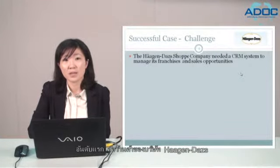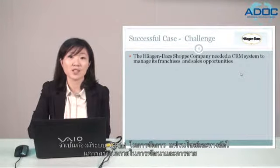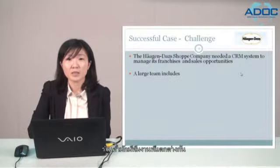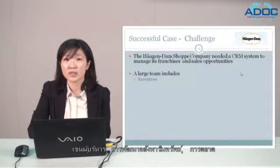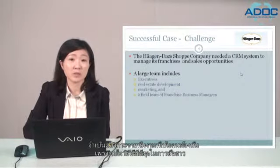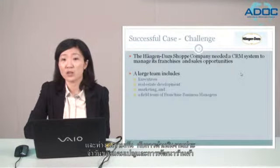First, the Haagen-Dazs shopping company, the franchise of Haagen-Dazs ice cream shops, needed a CRM system to manage its franchises and ramp up development and sales opportunities. Its shops team includes many different workers. The first one, like executives, real estate development, marketing persons, and a field team of franchise business managers who support and inspect hundreds of domestic franchise stores on a regular basis. This geographically dispersed team needed a better way to communicate and collaborate on daily operations, campaigns, and store development.